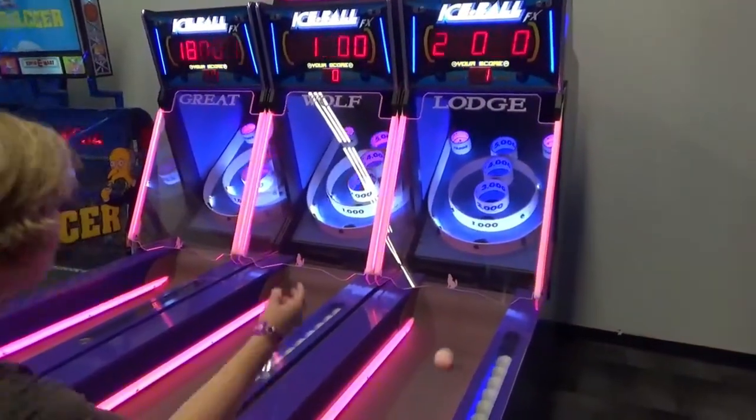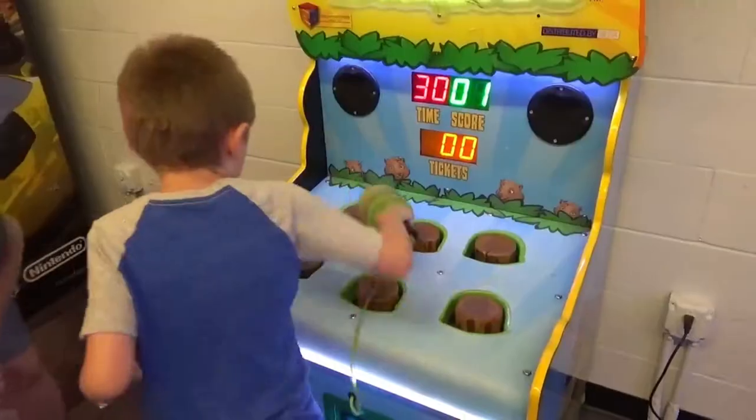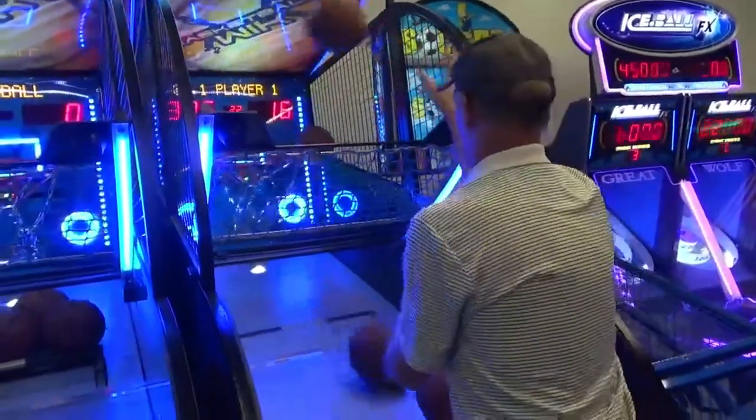On that one ball. Oh, almost again. Cohen, you're getting so many tickets. GPaw shooting baskets. How do you think you did? I did great. Oh, no, I didn't do that great. It felt great. You got tickets though.